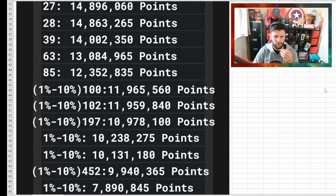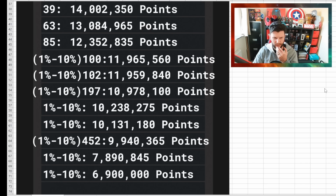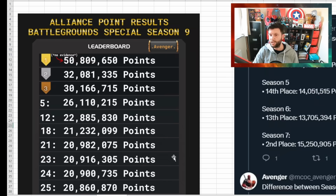So to give you an example, our alliance fronted up, I think it was close to 6 point something mil, or kind of going to 7 mil, can't 100% remember. But let's face it, that's a lot of points to put in, where you look at previous seasons, and putting in a nice chunk didn't really get you what you thought you were going to get.